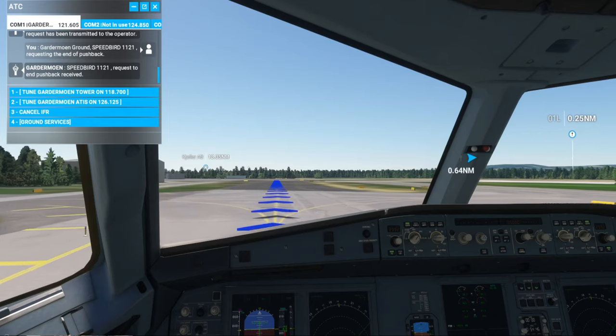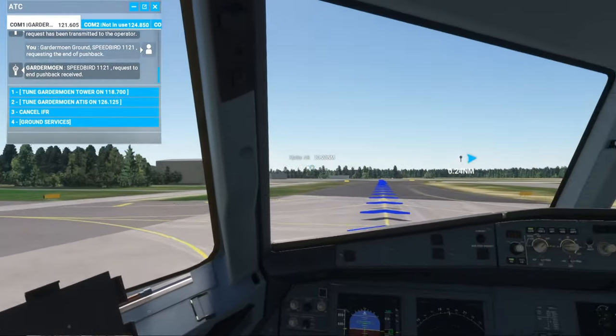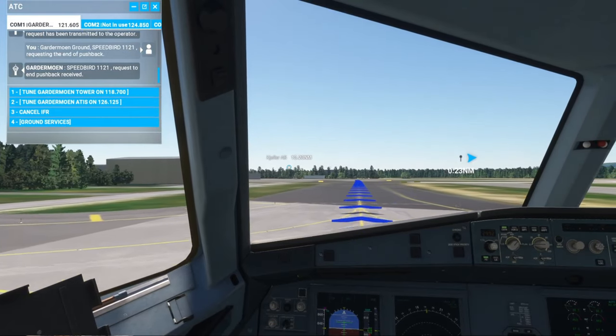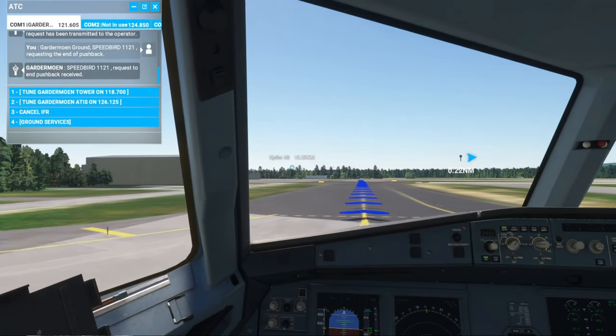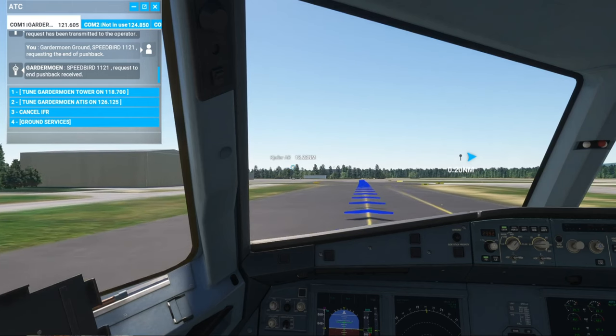This includes brace positions. This is the brace position. If your seat is fitted with a shoulder strap, you must adopt this position. Please have a good look at your safety card before we depart, and if you have any questions, just ask your cabin crew.